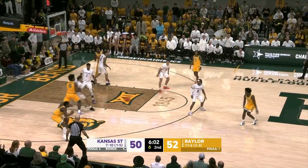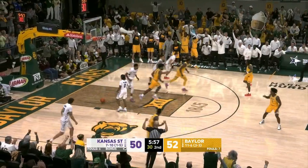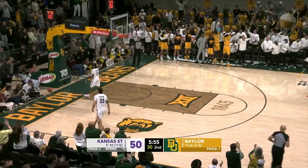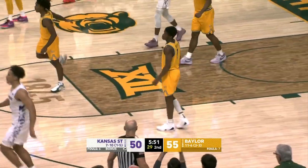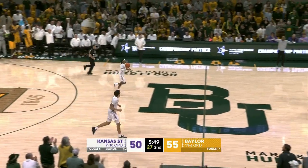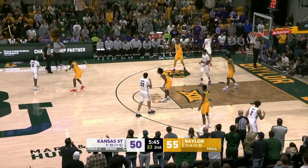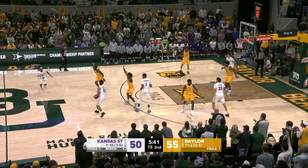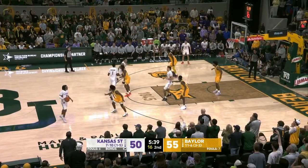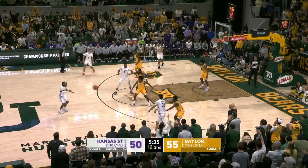Wright, the freshman, taking his time. Edgecombe finding some space. He hits the three! All of a sudden it's raining threes in Waco, and Baylor up 5. BJ Edgecombe putting the squad on his back, along with Celestine from beyond the arc. Big plays for Baylor. It was a beautiful flare cut to the corner. Kansas State was up by 12 in this second half, and this zone has confused them on this end of the floor.